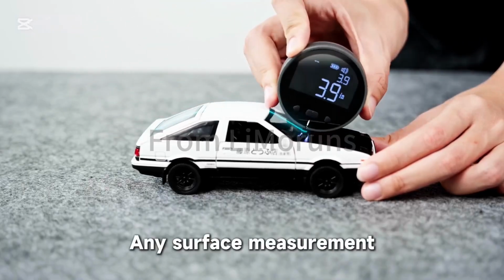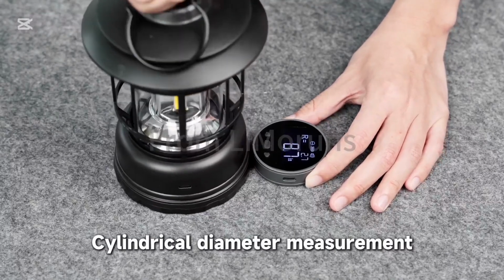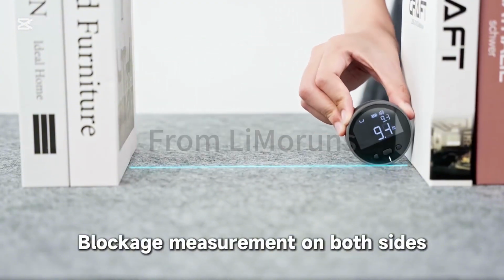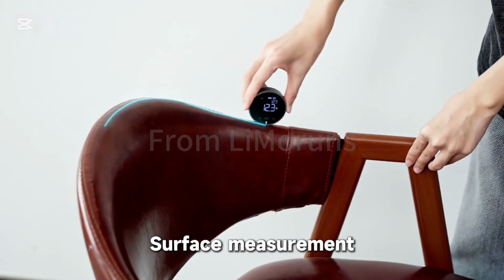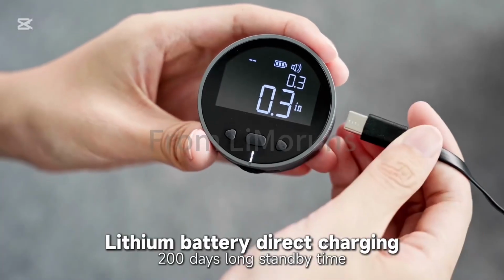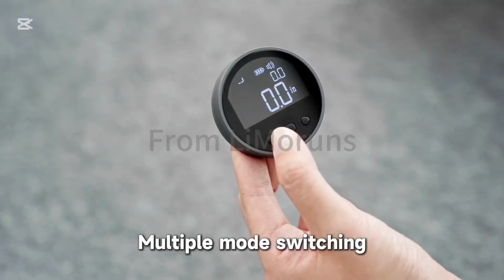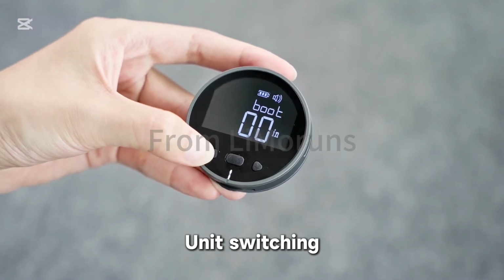This digital tape measure is the ultimate tool for precision and convenience. Designed for accuracy and ease, this rechargeable, small, smart rolling tape measure allows you to measure long distances effortlessly. The digital display provides instant readings, eliminating guesswork, while the compact design ensures easy portability. Whether you're measuring curved, irregular, or straight surfaces, the rolling function adapts seamlessly.